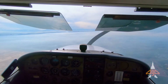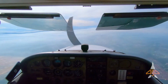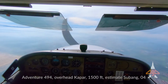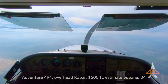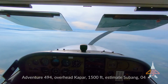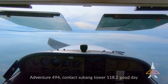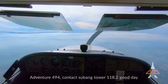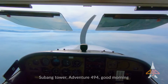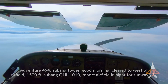Adventure 494 overhead Kapar 1500 feet. Estimate Subang 04. Adventure 494, contact Subang Tower 118.2, good day. Subang Tower, Adventure 494, good morning. Adventure 494, Subang Tower, good morning.